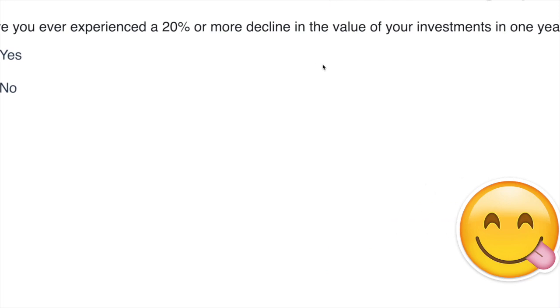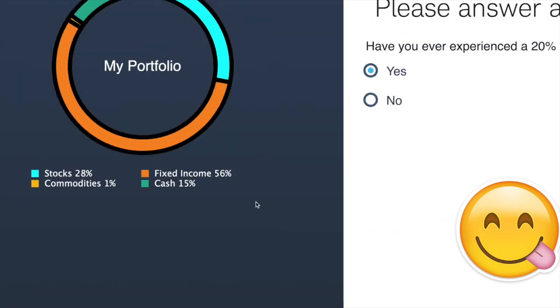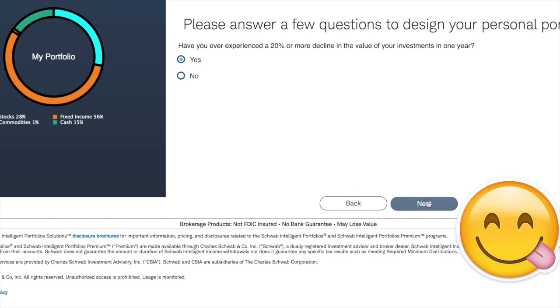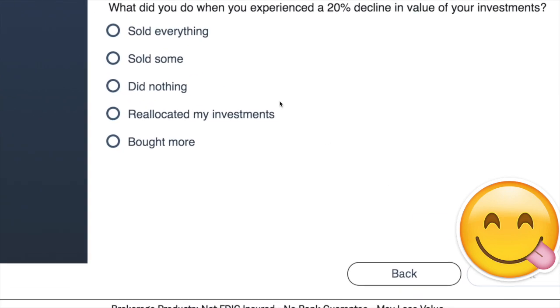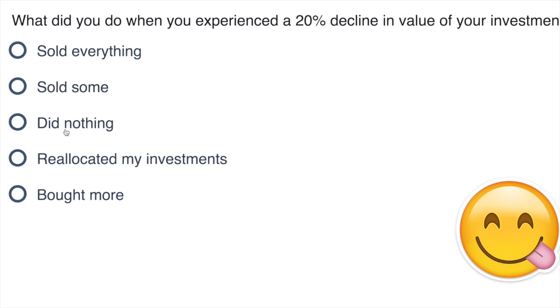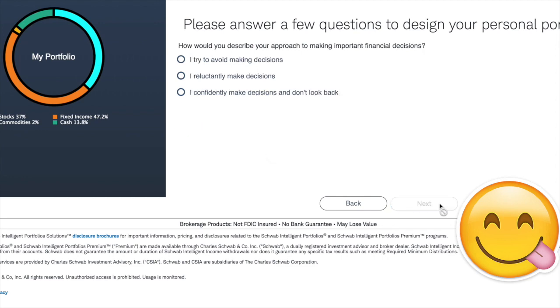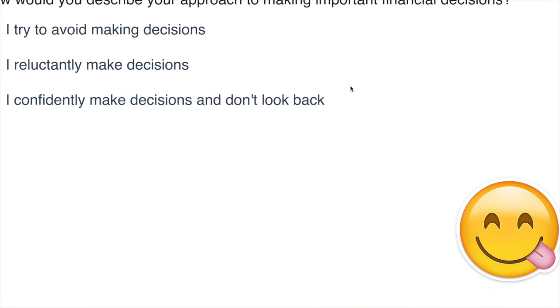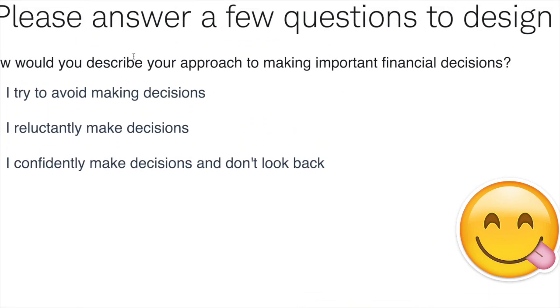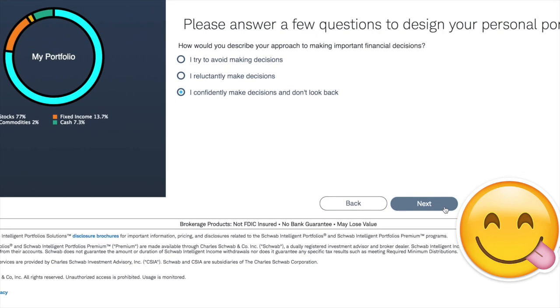Have you experienced a 20% or more decline in the market? I have, 2008, and hey, last month. What did you do when you saw a decline in your investments? Did you sell? I buy more. And it's going to allow you to set up for success. I make decisions and don't look back.